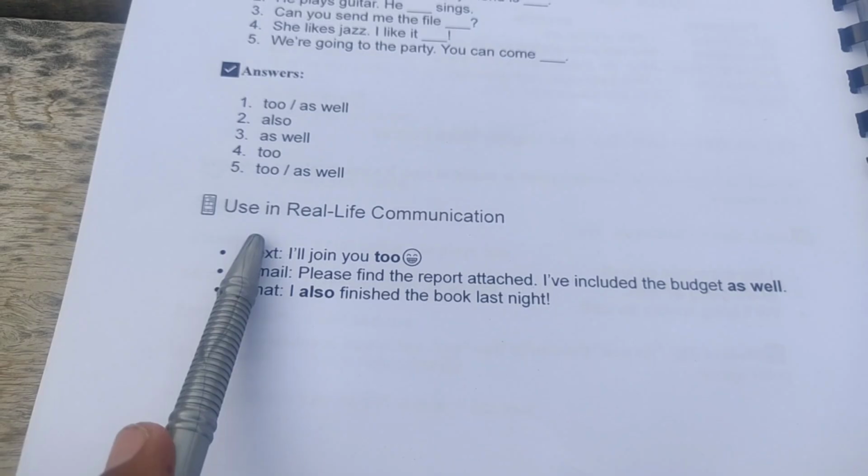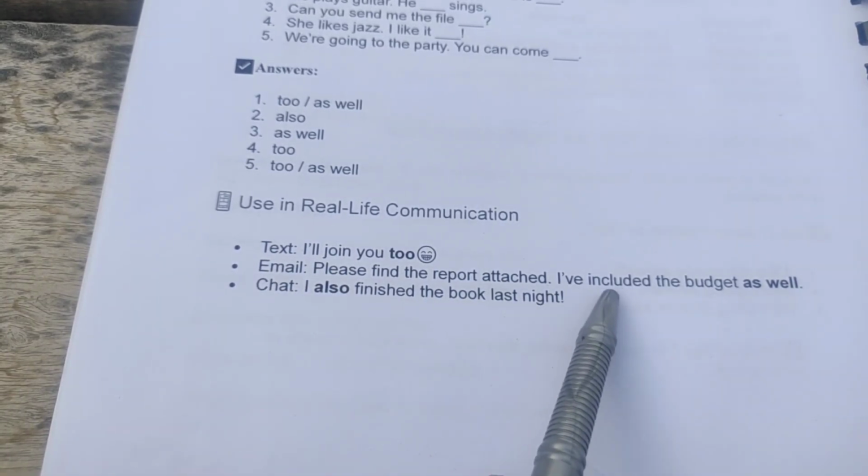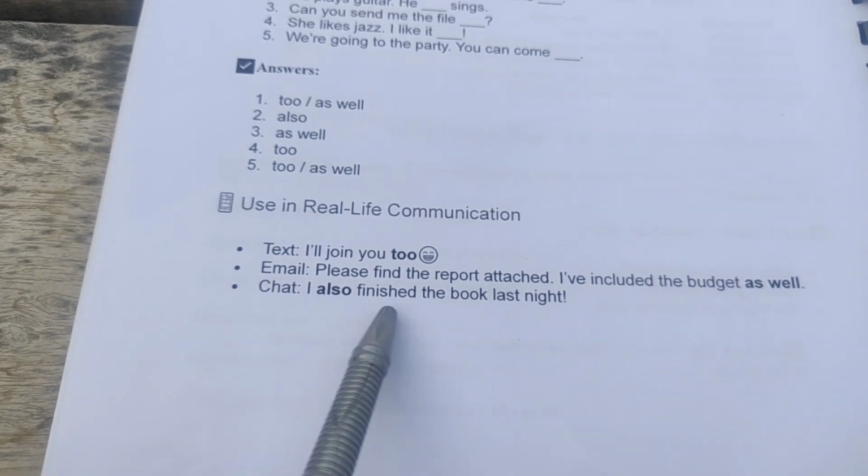Let me read these sentences. Real life communication. Text: I'll join you too. Email: Please find the report attached. I've included the budget as well. Chat: I also finished the book last night.